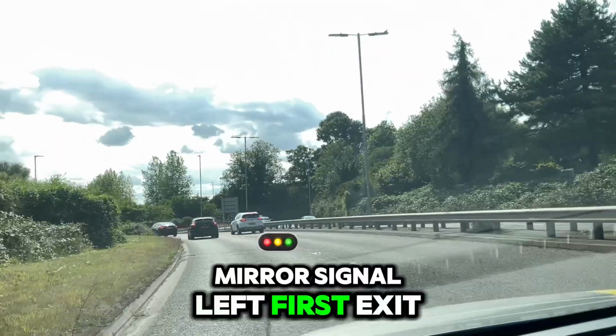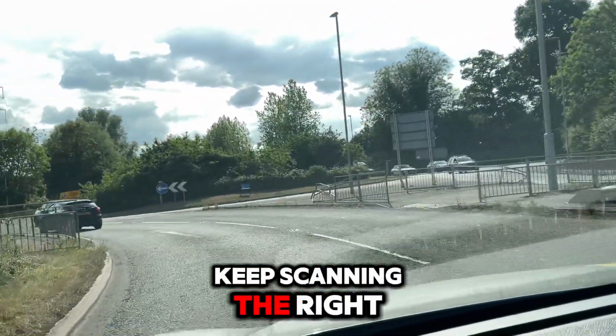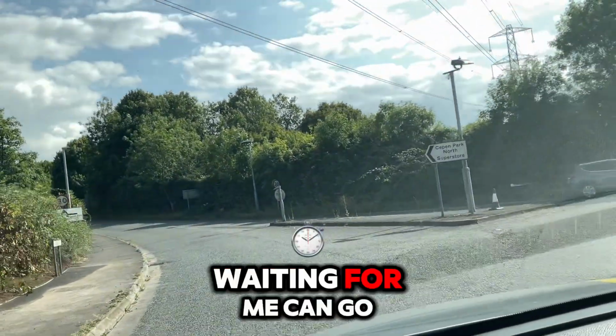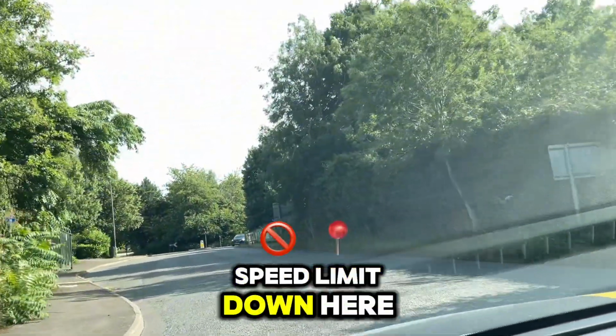Mirror signal left. First exit, stay in your lane. It wants me to go left here. Keep scanning the right side there, because they have the right of way. There's nobody coming. Just follow my lane, and then the car waiting for me can go. Speed limit coming is 30, so keep an eye on the speed limit down here.